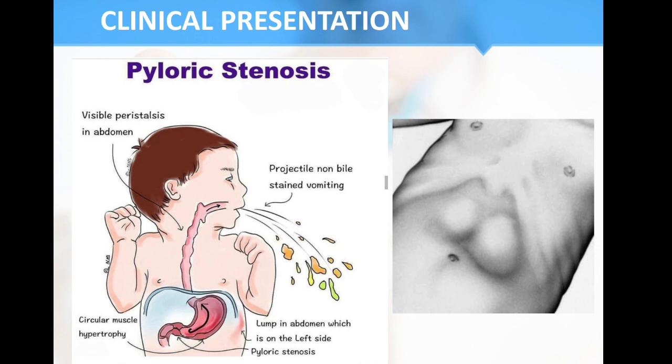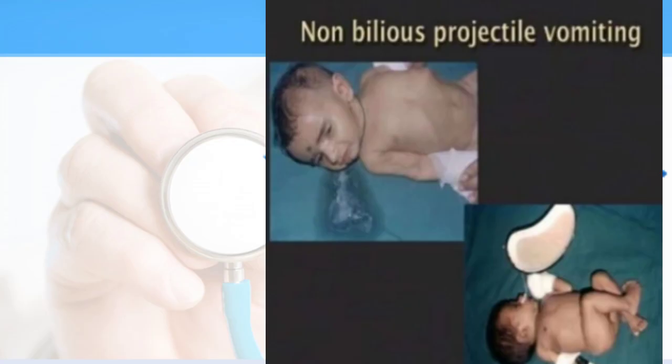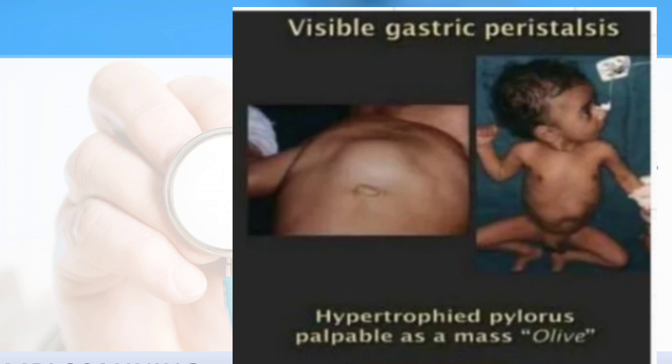In this picture, you can see visible peristalsis in the abdomen, projectile non-bilious vomiting and circular muscle thickening. Whereas in this picture, you can see the olive-sized mass, that is the hypertrophied pylorus. In this picture, you can see an infant with projectile vomiting and a kidney tray carrying the non-bilious coffee ground vomit. While in this picture you can see an infant with weight loss, and you can also see an olive-sized mass in the right upper quadrant.